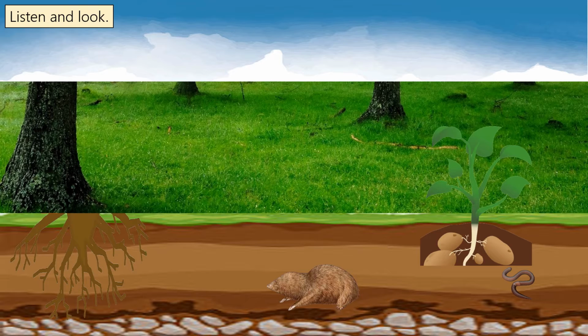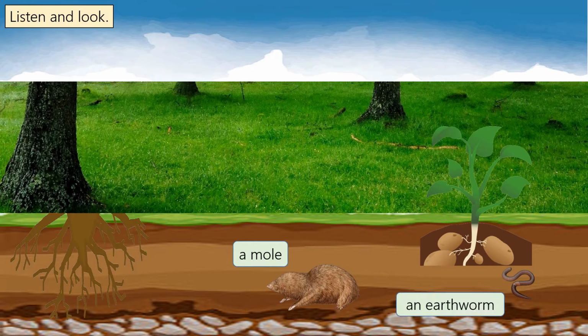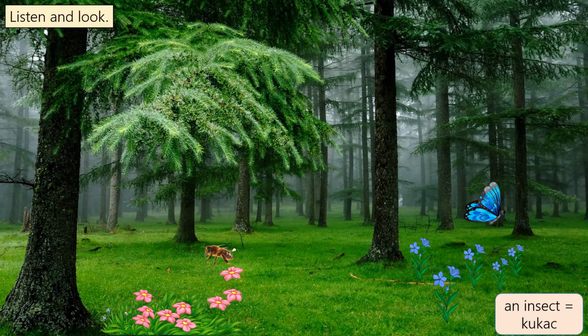Some animals in forests live underground. Can you see them? A mole. A mole is a small animal. It can't see well. It has got long claws for digging the tunnels underground. An earthworm. An earthworm hasn't got legs. And it also lives underground. Many insects live in the forest. A bee usually flies among the flowers. And look at this beautiful butterfly. Isn't it amazing?